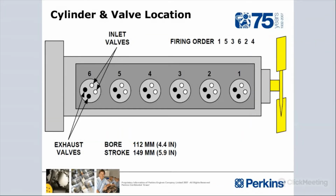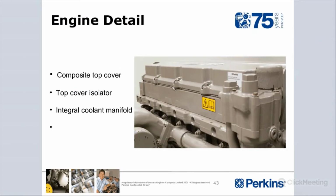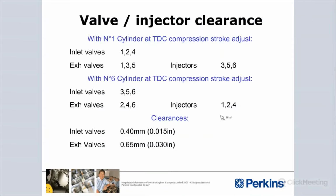I'll go to the table again. Here we go. Here it says number 1 is at top center compression, which means 6 is rocking, of course. What you adjust at this moment: the inlet valves of pistons 1, 2, and 4. And at the same time, you adjust the exhaust valves for pistons 1, 3, and 5. Okay?